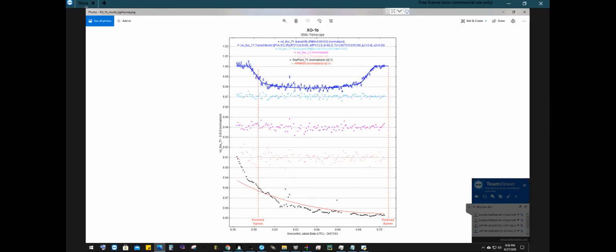And then when the entire planet is in front of the star, you see the flat bottom part. And then when you get to the right side, that is when the edge of the planet starts leaving the star, and that's the part we call the egress. As a planet is passing the edge of a star, it's blocking less of the light. As it finally moves completely out of the star, it goes back to the normal flux from the star. The same thing is happening with the eclipse.